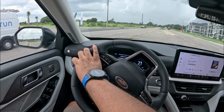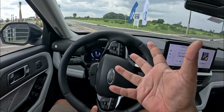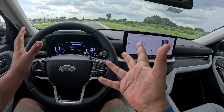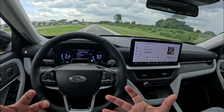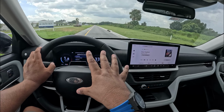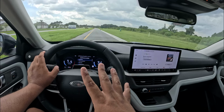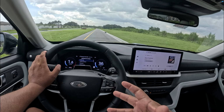Let me know what you guys think of this 2025 Ford Explorer in terms of the looks, the interior. This one is about, what did I mention, $57,000. It's not bad. Obviously, there's a lot of competition in the segment. With the twin turbo V6 and the sport-tuned suspension, I think this is probably one of the sportier, more powerful versions in this segment.